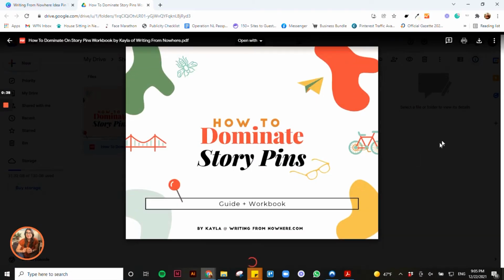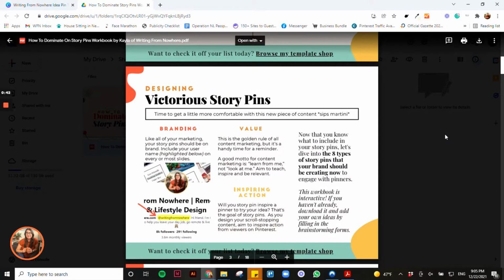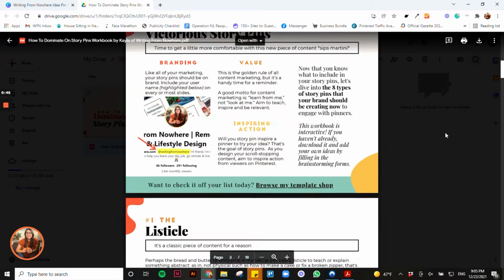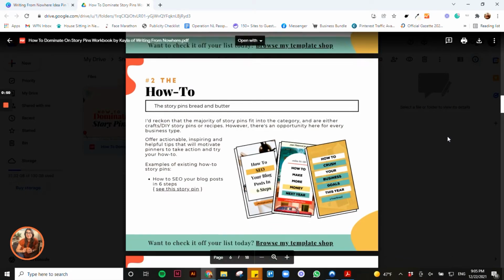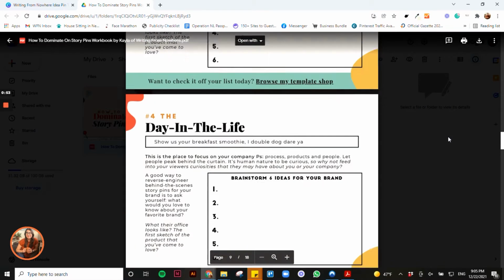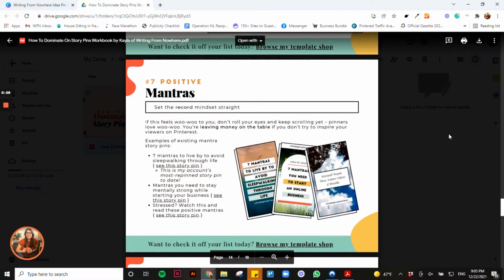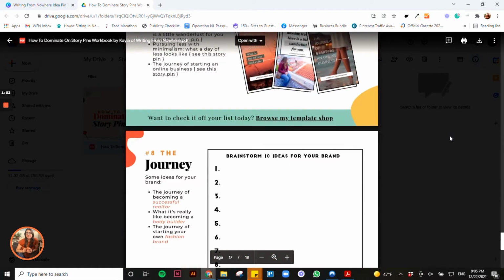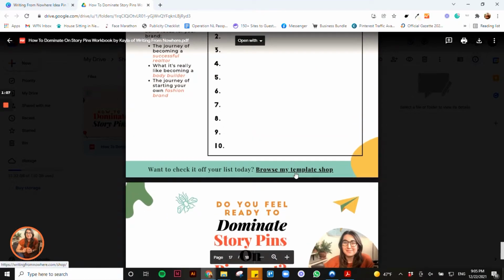Here's the first bonus, and this is a workbook that accompanies the templates and helps customers come up with ideas for content. On top of helping customers get more mileage out of their purchase, this also has another sneaky advantage. At the bottom of every page, I've linked my shop and encouraged customers to shop around, so this will help them shop for more templates in the future, or I can use this as a lead magnet and give this away for free on my website, and it helps sell the product.